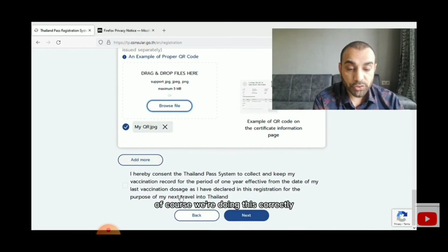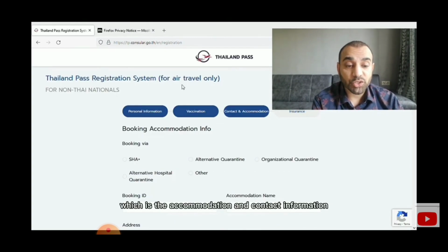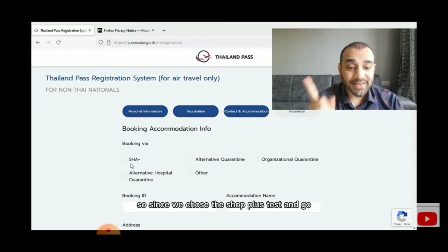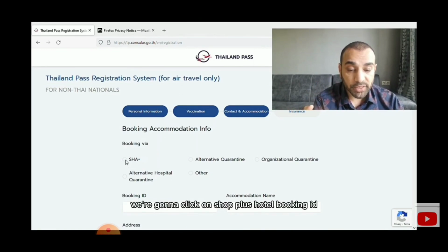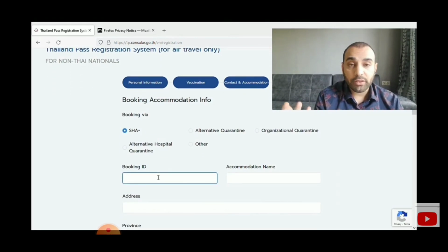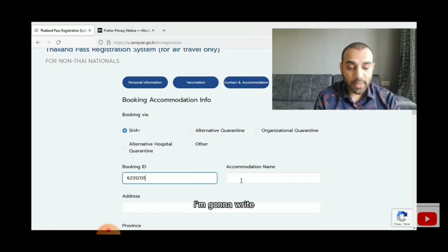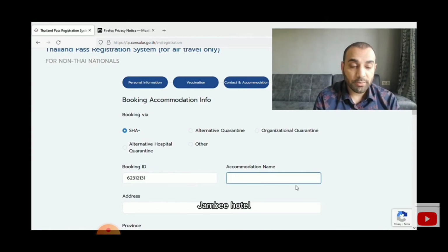You acknowledge, of course, that we are doing this correctly. It takes you on to the next section, which is the accommodation and contact information. So since we chose a Shop Plus Test and Go, we're going to click on Shop Plus Hotel. Booking ID, this is the confirmation number you get from the email that you receive from the booking hotel place. Accommodation name, I'm going to write JMB Hotel.